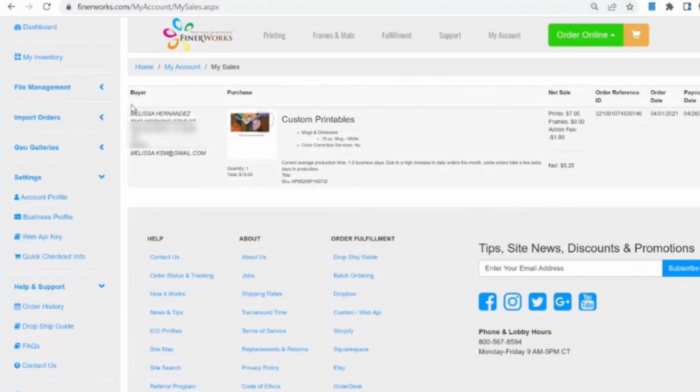This lets you get your buyer's information. Now it's going to say pending until a label is created at Finer Works. So sometimes that can take 1 to 3 or 7 days, depending if it's a frame, to populate here. You'll have your collector's name, their address, and their email.